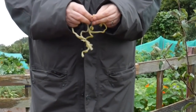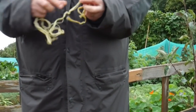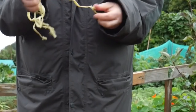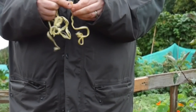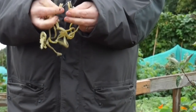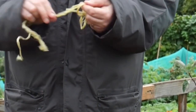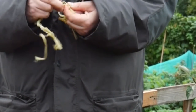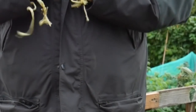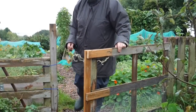I'm just going to open them out in half with a knot in them to make them a bit longer, and then hopefully they'll be useful for creating some sort of loop that I can hook over the gate post and keep that gate shut. Okay, so how am I going to do this?